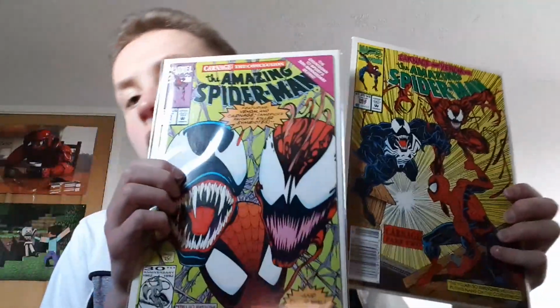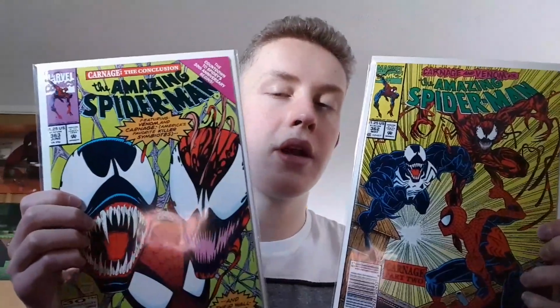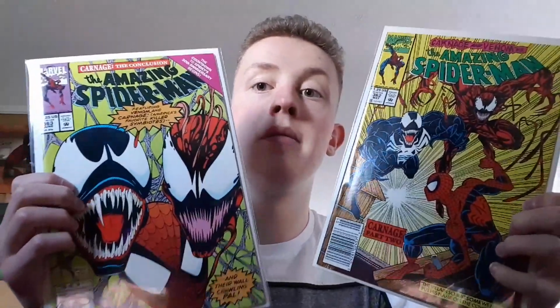Then we've got these two. So you have Amazing Spider-Man 361, which is the first Carnage appearance, and then you've got these two which come afterwards. I got these about a week ago now. I just think they're amazing covers. They're in amazing condition, near mints I'd say, and I just really like to look at the colours and the covers on them. It's super cool.